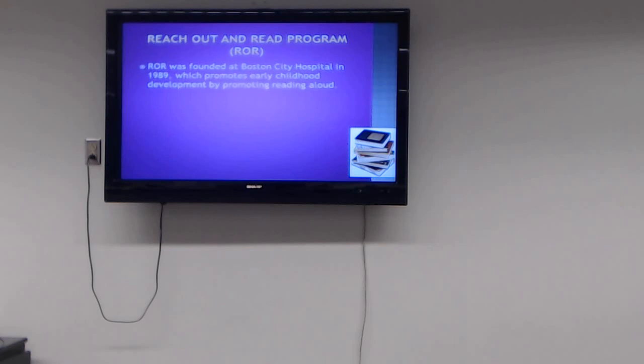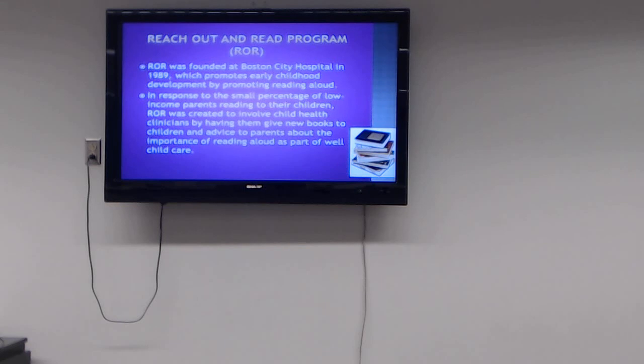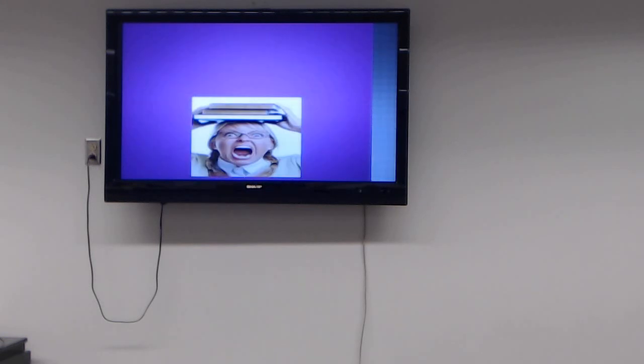There is a Reach Out and Read program, which I've never heard about. It was founded at Boston City Hospital in 1989, and it promotes early childhood development by promoting reading aloud. In response to the small percentage of low-income parents reading to their children, ROR was created to involve child health clinicians by having them give new books to children and advise parents about the importance of reading aloud as part of well-child care, which I thought was a neat idea.